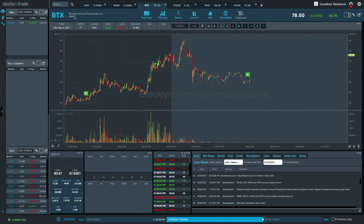This is an Amex stock, so it's able to trade after hours. This is exactly what I was waiting for. So that was also my trade today.